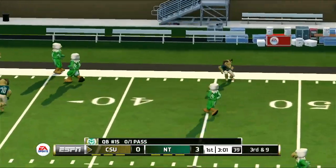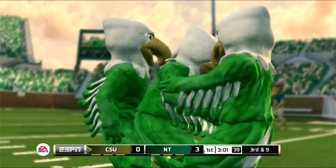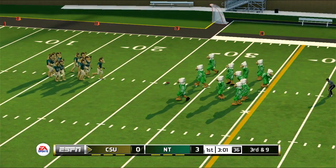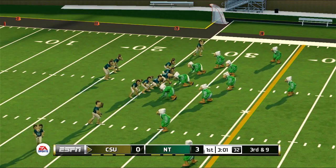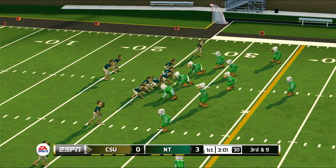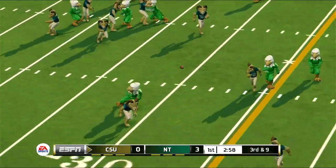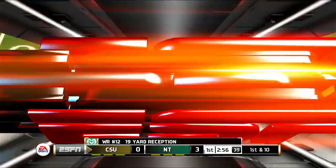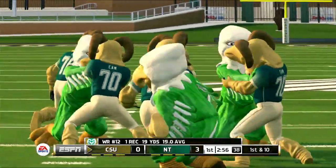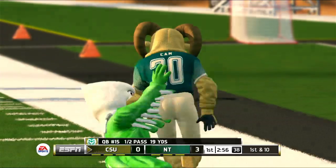Just throws this one away. Here's 3rd and 9. Ball on the 26. He's got room to work. Knocked out of bounds at the 45-yard line. It's a great job here by the quarterback of recognizing the outside linebacker blitz and delivering the football for a first down.